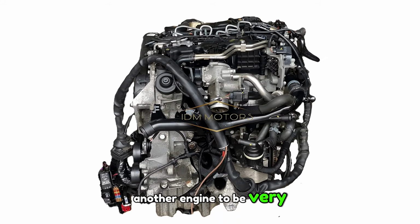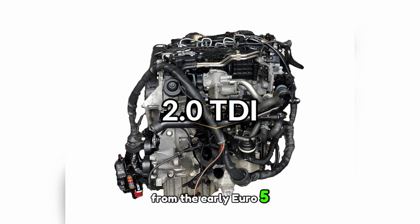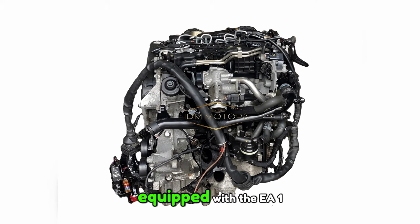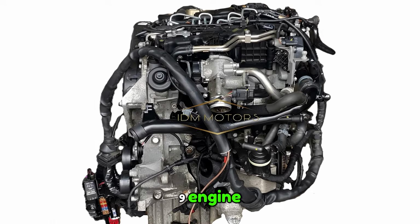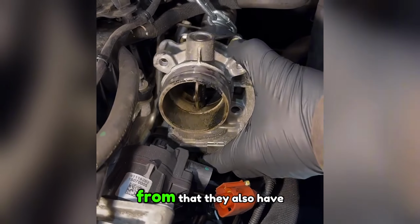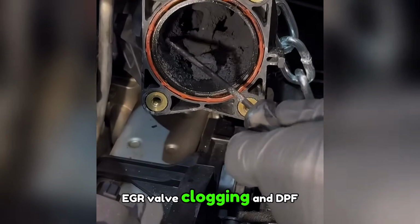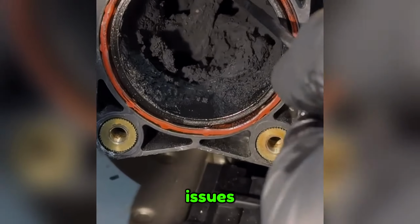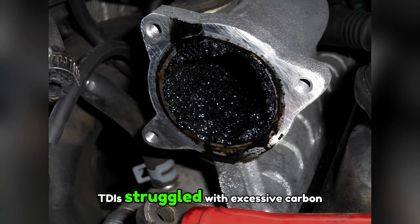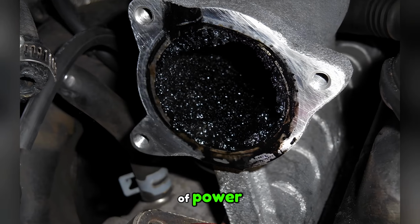Another engine to be very cautious about is the 2.0 TDI from the early Euro 5 models, especially the 2010 to 2012 range, equipped with the EA189 engine. These engines were embroiled in the diesel emissions scandal, but aside from that, they also have a history of injector failures, EGR valve clogging, and DPF issues. Many of these early 2.0 TDIs struggled with excessive carbon buildup, unstable idling, and sudden loss of power.